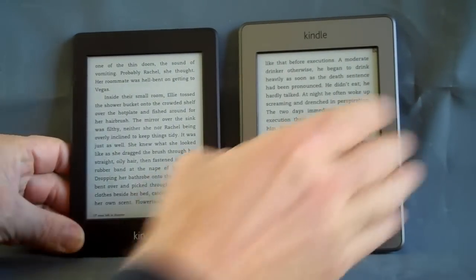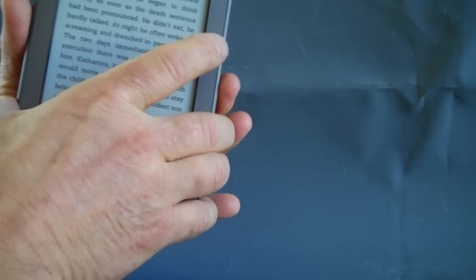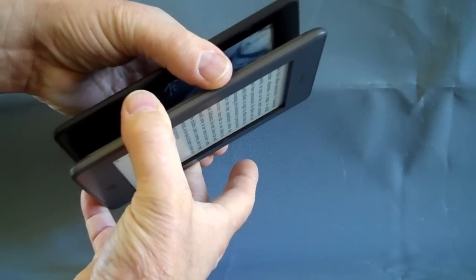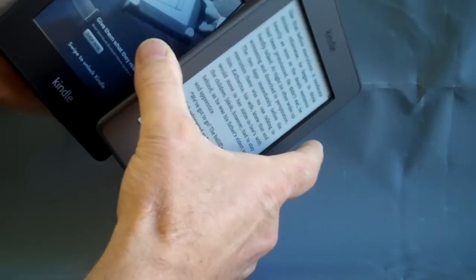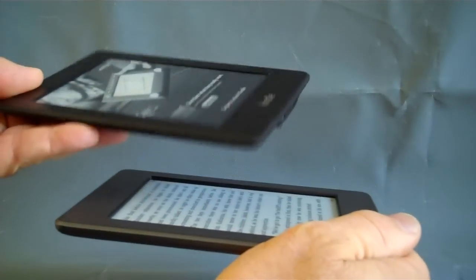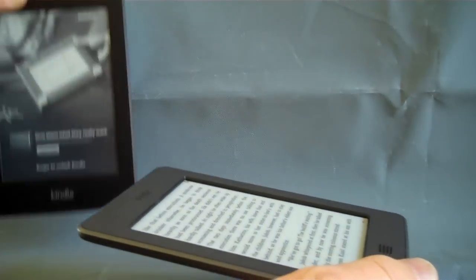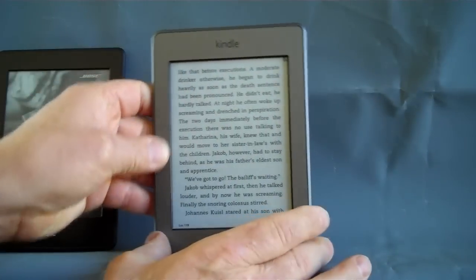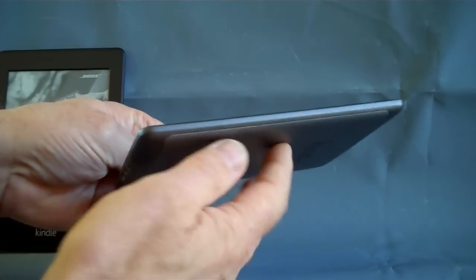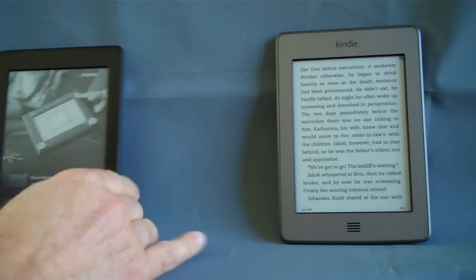Okay, and you can see the Paperwhite is about the same size. The Touch is just a little bit larger. The Paperwhite's thinner. One reason is because it has a different kind of touch screen. If I can angle it so you can see, I'm not sure if it's going to really show up on the video, but the Kindle Touch uses an infrared based touch screen, which means the transmitters and receivers are in the edge of the bezel, so that part is thicker.